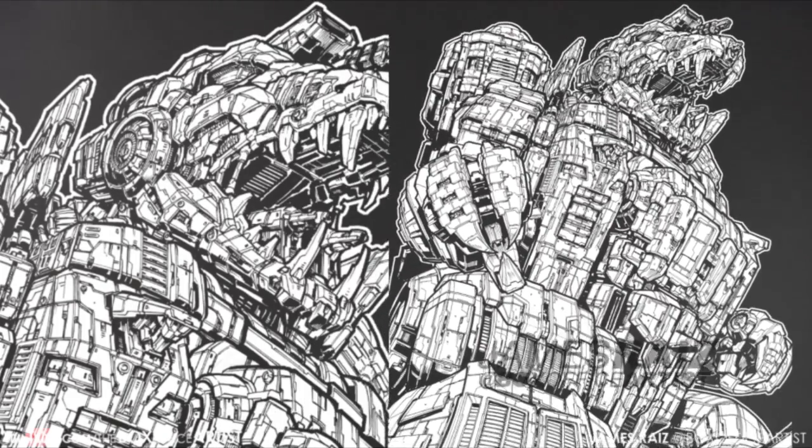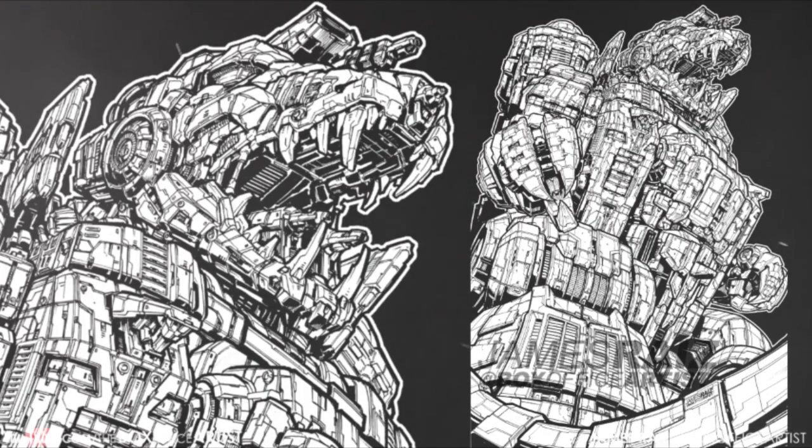Hats off to my friend David Garcia Cruz, who did the official colors for this, the cover to Optimus Prime number 14.